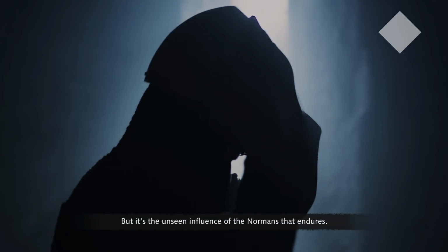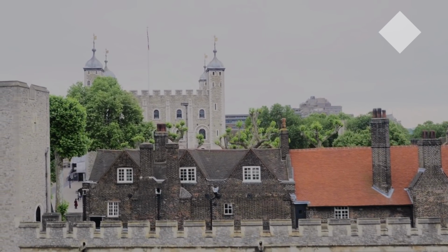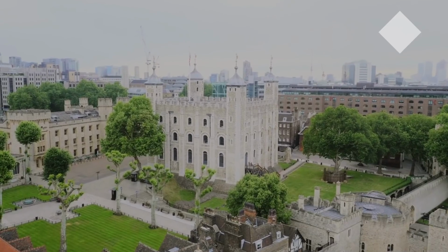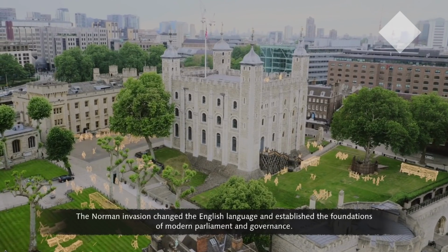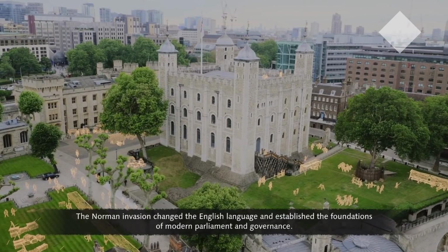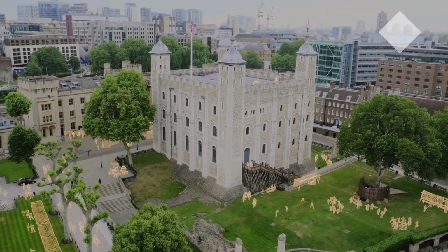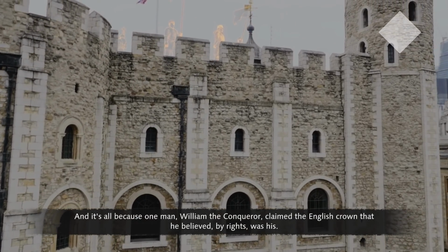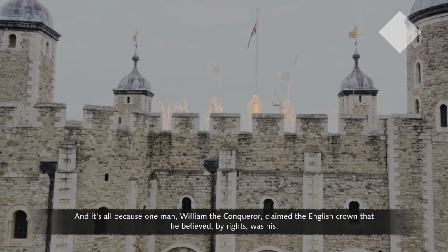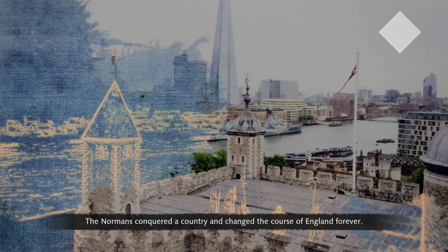But it's the unseen influence of the Normans that endures. The Norman invasion changed the English language and established the foundations of modern parliament and governance. And it's all because one man, William the Conqueror, claimed the English crown that he believed by rights was his. The Normans conquered a country and changed the course of England forever.